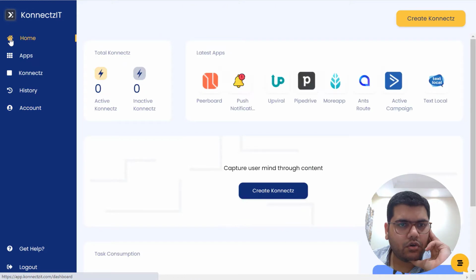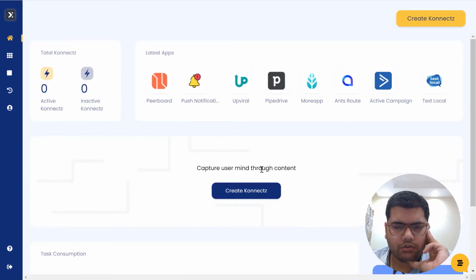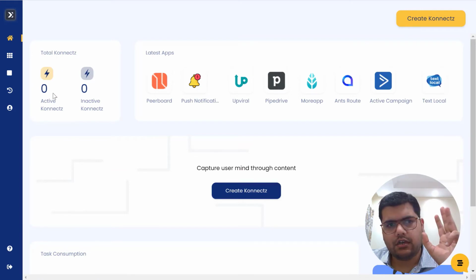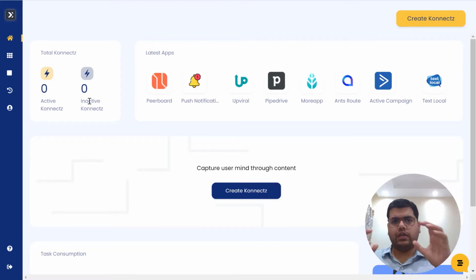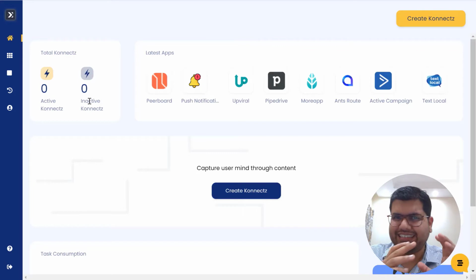Now, let me go into the home section and take you around the application here. Now it says 0 active connects, 0 inactive connects. I think this works as a workflow, exactly the same way Zapier works.